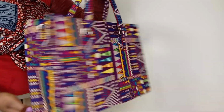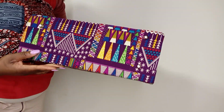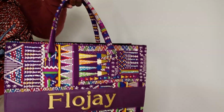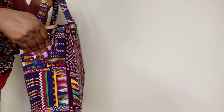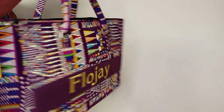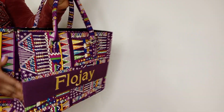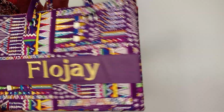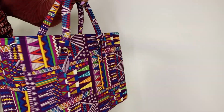So what do you think about this bag, guys? And then here's the bag. Oh, you love this bag. And I love this bag. Luxury or nothing, guys. So beautiful. And it's very comfortable for you to hold.